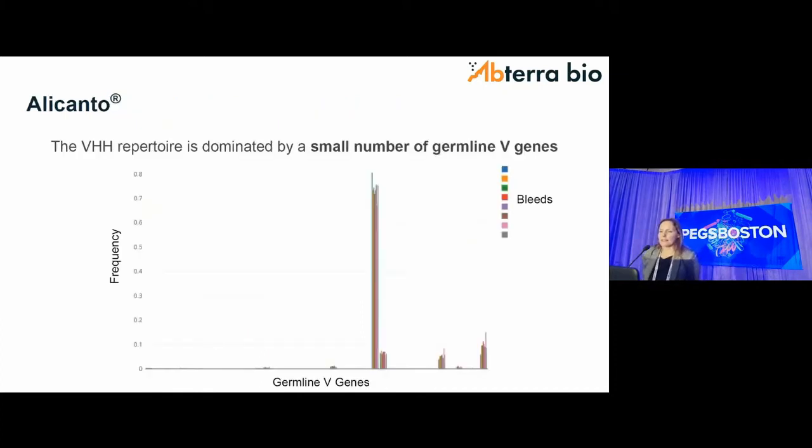So just to give a little bit of perspective on what we've come to understand about the llama repertoire. We've sequenced dozens of llamas and alpacas at this point, and so we have some observations about what the repertoire looks like compared to other animals that people are working with. One interesting thing is that you would think that the heavy chain only antibodies are handicapped a little bit in terms of accessing diversity because they don't have the benefit of the light chain rearrangement to give any sort of extra diversity.